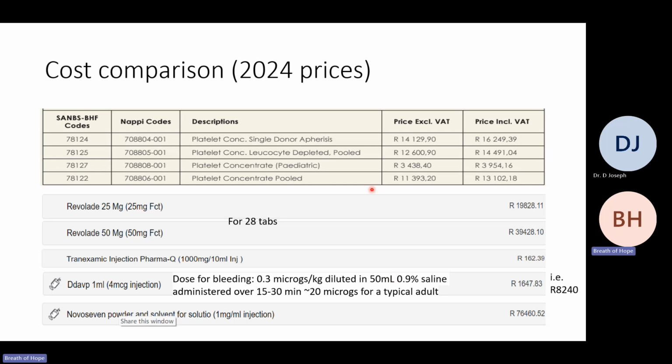Cost comparison: a platelet single donor product is 16,000 Rand. The Revolade, which is eltrombopag, a thrombopoietin stimulating agent, is about 20,000 Rand for the low dose for a month's course, and double that if you're going to have to give a high dose. Tranexamic acid is about 160 Rand. Desmopressin for the dose for acute bleeding is going to work out to about 8,000 Rand. And we already mentioned that the adult dose of NovoSeven is about 76,000.